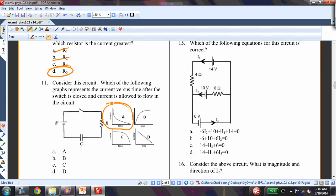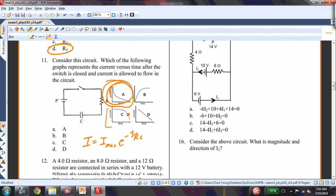All right. You might also think that it looks like this because that's also a large current that decreases with time. But the exponential function, which is given by I equals I max e to the minus t over RC, that function looks like this. So A is the right answer.